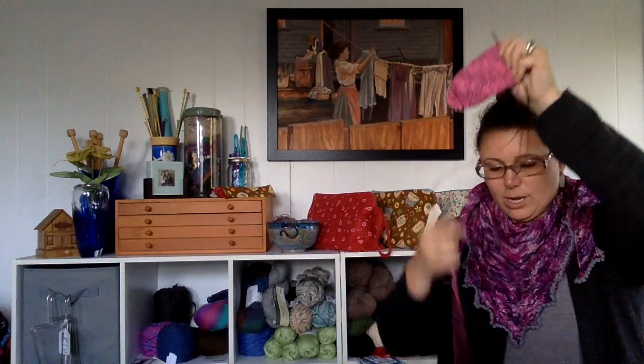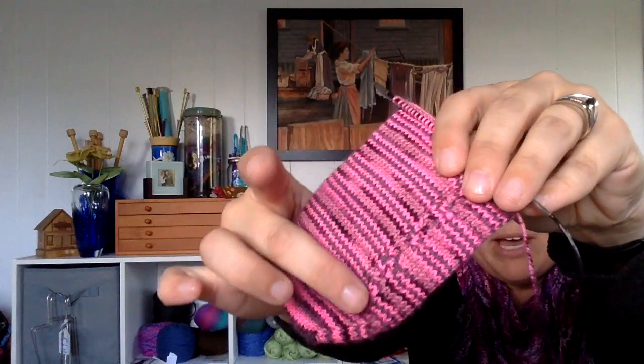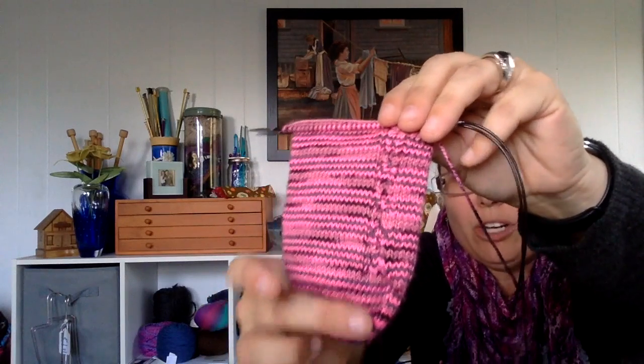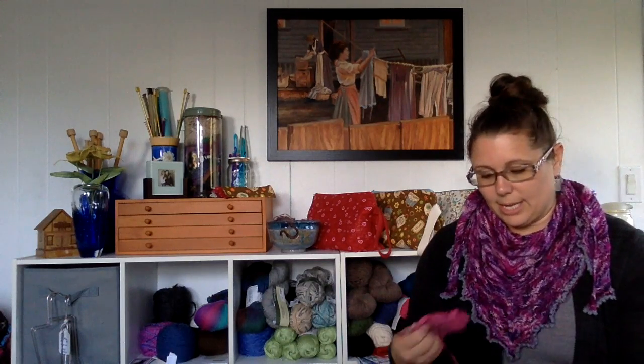On this one, I don't know if you can see here, but this nice little pattern is going to end up being X's and O's. When it's stretched out and on the sock blocker, you'll be able to see that better. But currently, it's a little tough to see the actual X's and O's on the camera. So I'm planning to have at least one of the socks done this week, and we'll see how much progress actually gets done.